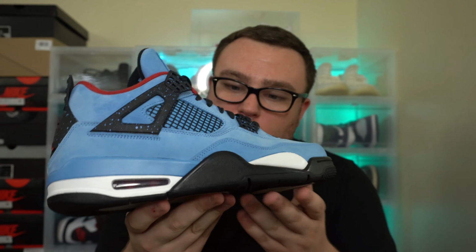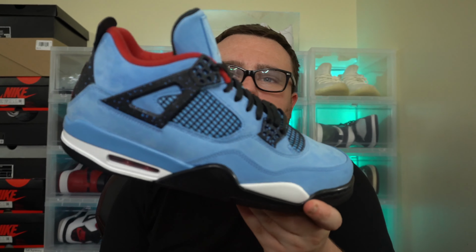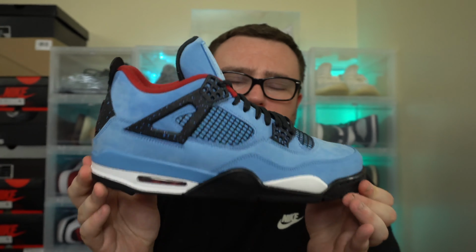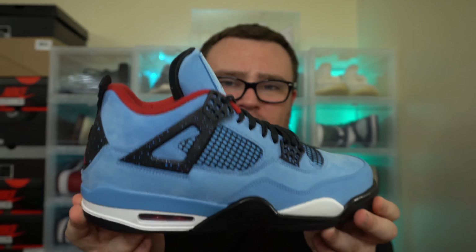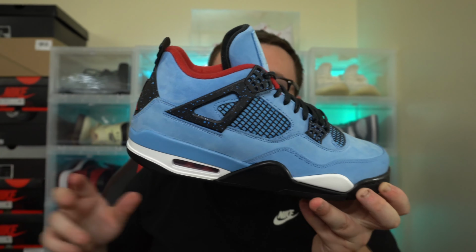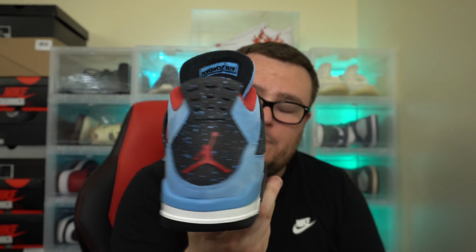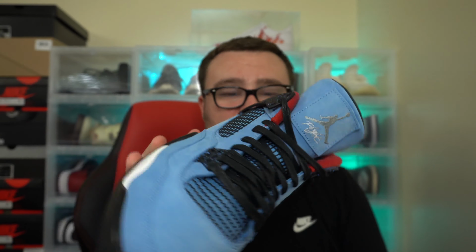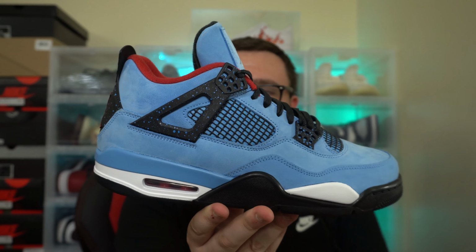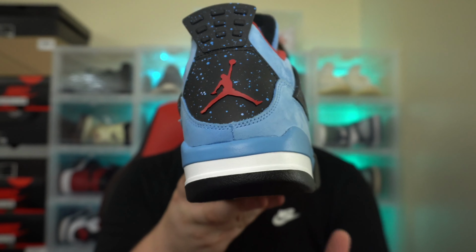One day I plan on wearing the Travis Scott 4s, but keeping them dead stock, man, it's just a dope shoe to have. I actually am looking for a worn pair in a 10.5 or an 11. So if you have a worn pair in good condition with OG All, hit me up, 10.5 or an 11. I'm looking to buy a pair so I can rock that pair and keep this pair dead stock. This is a dope shoe, very, very clean, and just a must-have in my personal sneaker collection. That is also why this sneaker has went up in price.